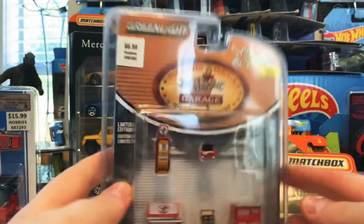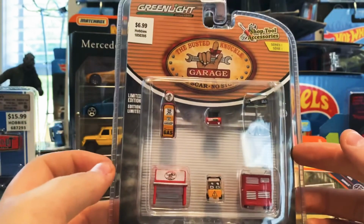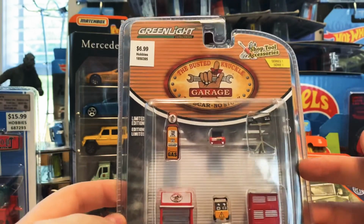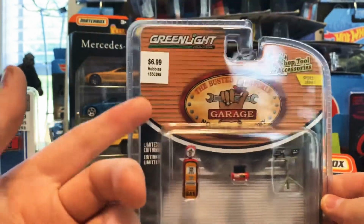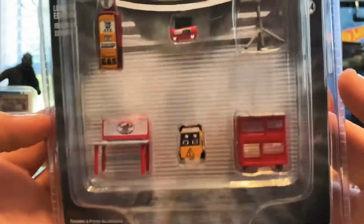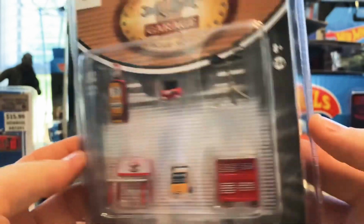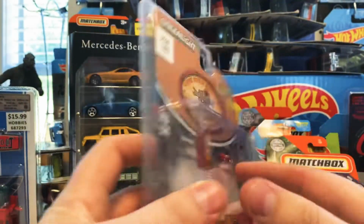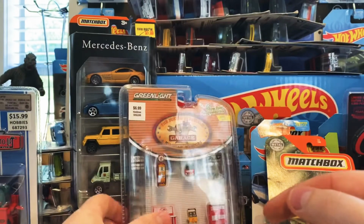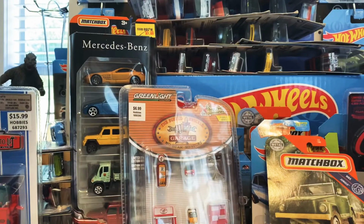Got this at Hobby Lobby, a little work garage tool set, accessory set or whatever. Again, didn't pay the full price on that, but thought that was kind of cool. I haven't seen those before. It says Series 1. I'll have to look and see what Series 2 looks like. But that was pretty sweet.